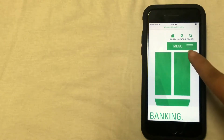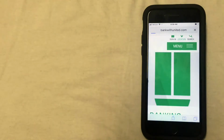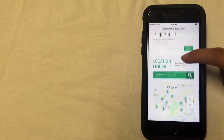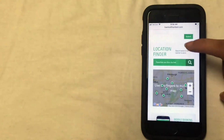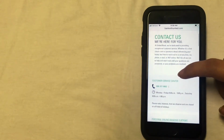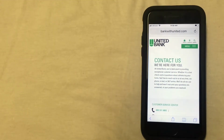Of those three icons, the middle one says location. So you're going to click on that icon, and then that'll bring you to this page here where you can enter your zip code or your city. And then on this map, it'll show you all of the locations within your area. Also, this page shows a couple of phone numbers that you can try calling. When you go to the branch, make sure to take some kind of identification with you, such as a driver's license or another form of government ID.